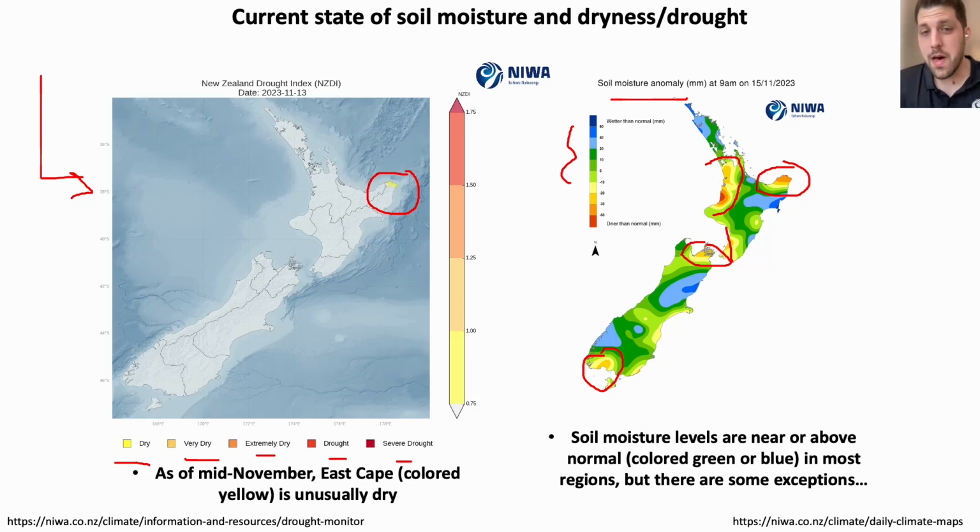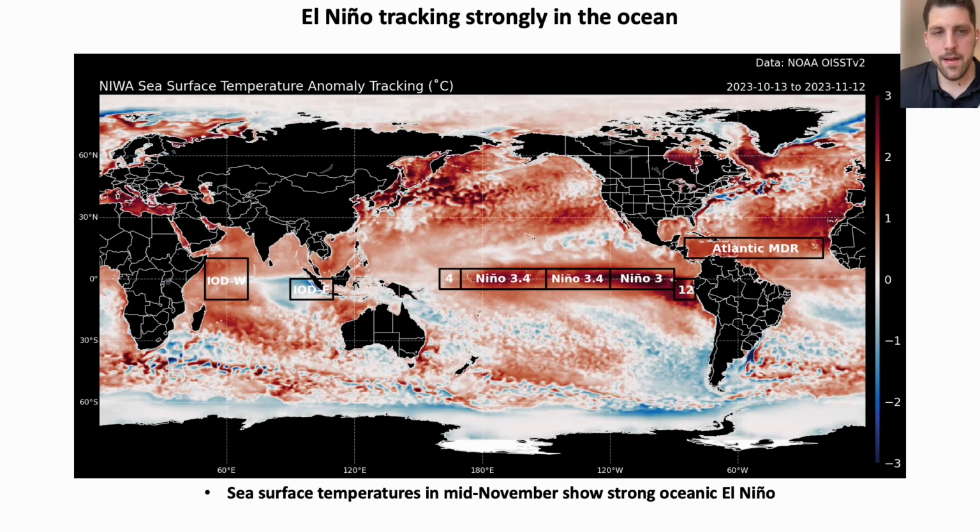So overall, the soil moisture picture is certainly not dire at the moment. We've had enough rainfall recently to keep the soil moisture levels elevated. So this is useful context as we start to look at what's likely to happen into the future. And with that, we'll move toward climate drivers.